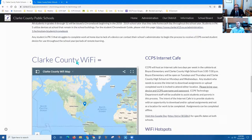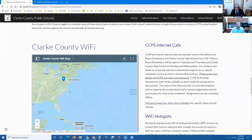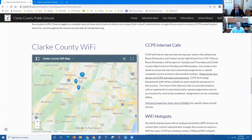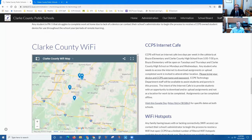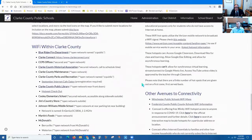But the second part of the website that I wanted to focus on is the Wi-Fi map. And every so often there's a little glitch in the land of Google that makes it so you have to zoom this map back in. So if it starts out pretty far, just use your mouse to zoom it in. But it highlights a dynamically growing map of different Wi-Fi locations available within Clarke County. And if you scroll down slightly, you'll see a form that you can submit to give us more locations to add to that map. If you look at it in the following description here and we've missed a place, please let us know so we can add that and increase that availability to connectivity.